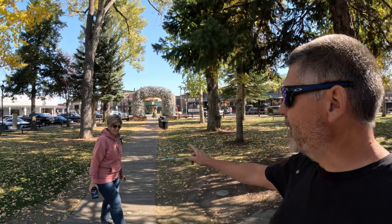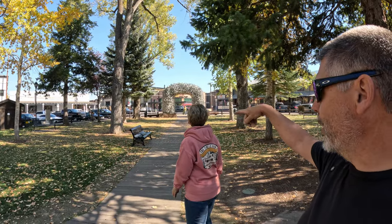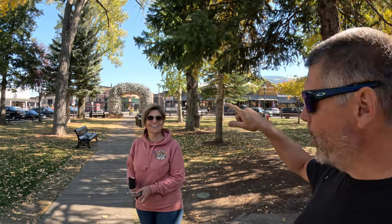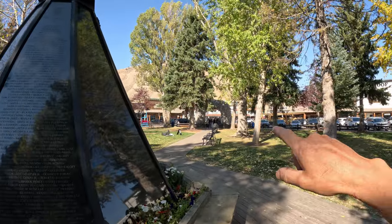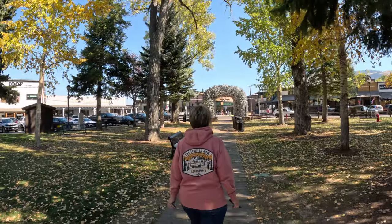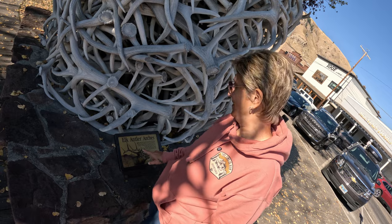So they have these antler arches, which I don't know how many antlers are in each arch, but I would say exactly lots. They have one of them, two of them, three of them, four of them. That's like a gazillion antlers. A gazillion. That's nuts. We found a sign.